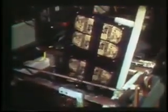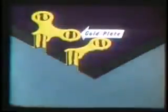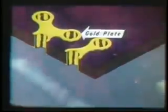Here, an electric current will deposit an additional, thicker layer of gold. Only the circuit areas are plated. The rest of the flat is covered with the resist. The final plate will protect the copper from oxidation and will also protect it from the etching solutions used later.